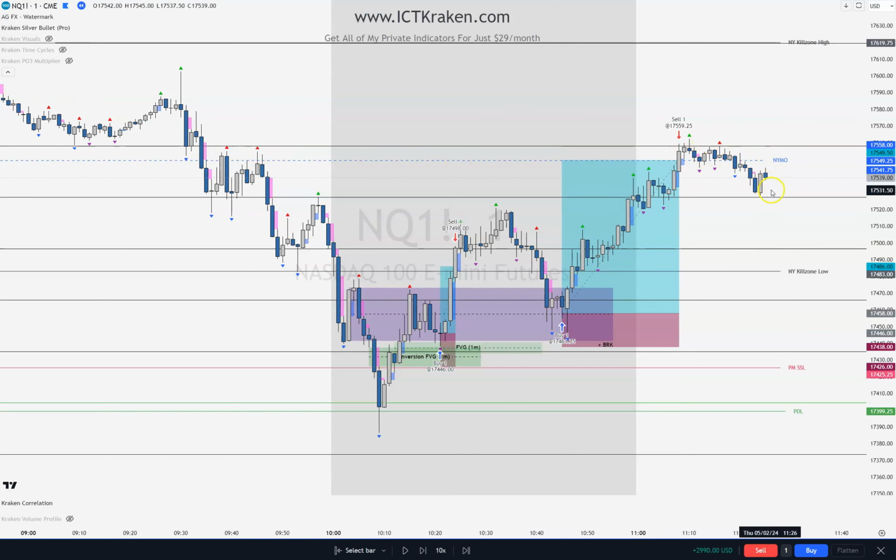Granted, it worked out, but now it's kind of like retracing. I don't know what it does here after this. But that's your 2 silver bullet trade setups for Thursday, May 2nd, using the Kraken suite of indicators.